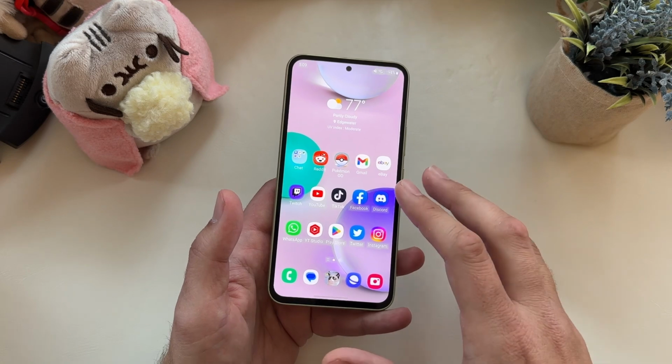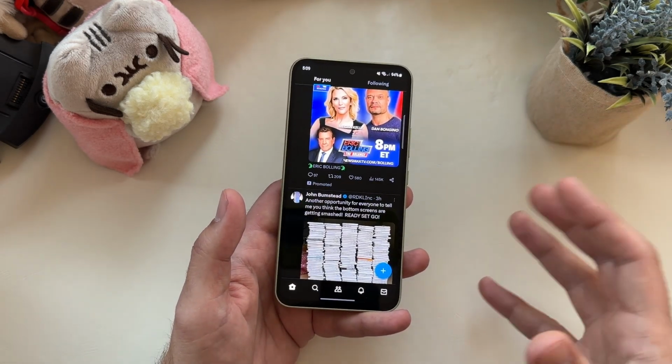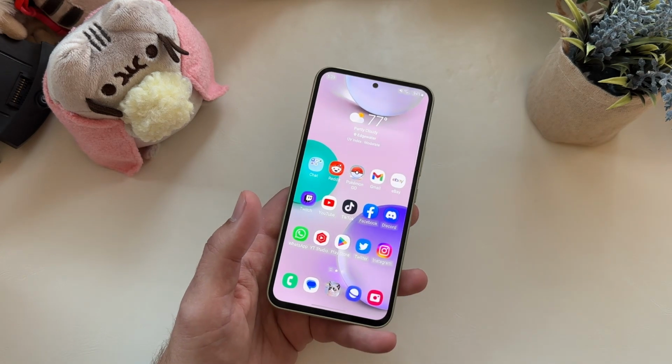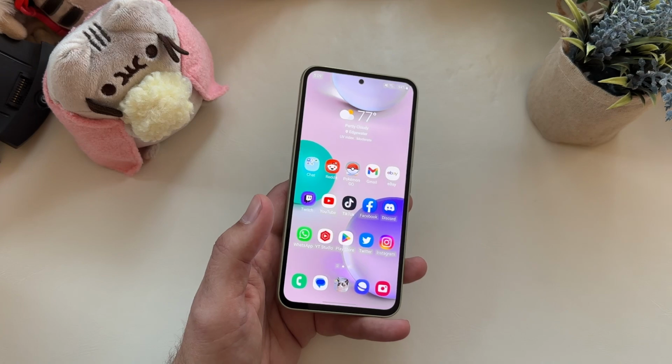Like I said, July update, running well. One UI, I've had no problems. Everything that you're going to want to do on a daily basis is snappy. Like I said, are you going to get that extra little zip that you get from something like an S23 Ultra? No, of course not. You're not going to get that. It's an Exynos processor. There are limitations.